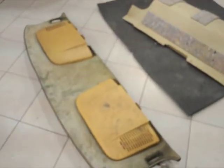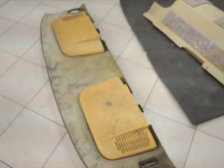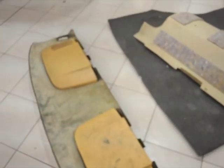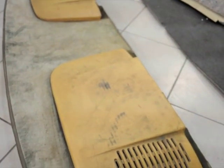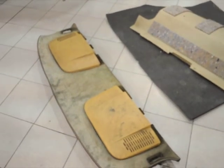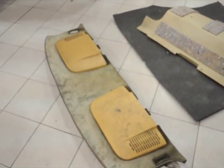What I'm going to do is take these speaker pods and drill in the top of them and put a period pair of Blaupunkt speakers, and then refinish them and have them as a spare set. I don't want to cut into the new ones that I bought. They're just too nice for that. But I'll do two versions. I'll do one with the big speakers, and I'll do one without speakers.